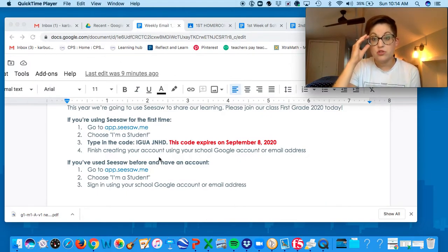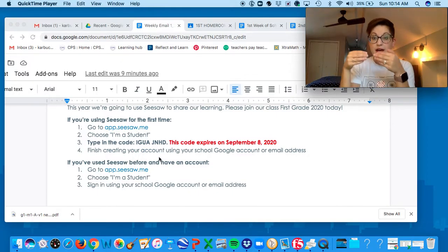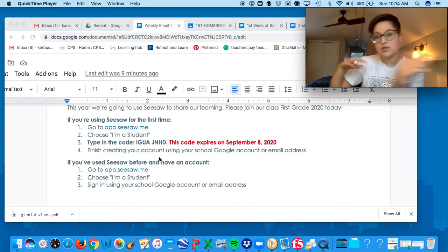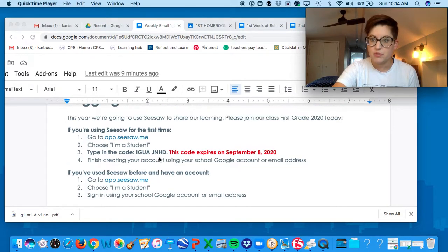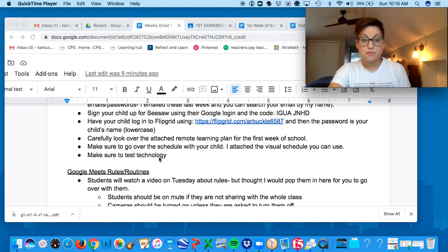And then you're going to use your child's CPS email, which is this Google email, and their password to create it. That allows it to link up with Google Classroom. So when they're in Google Classroom and they click the link, it just shoots them directly to Seesaw without having to log back in. So hopefully we'll keep it super easy for everybody. That's super important to be able to do.